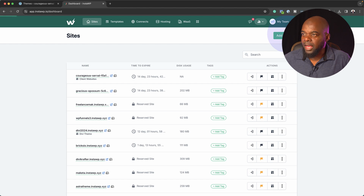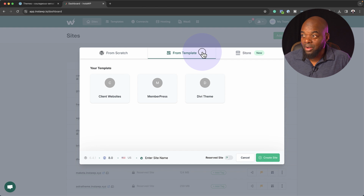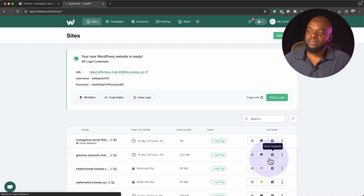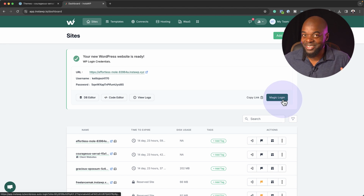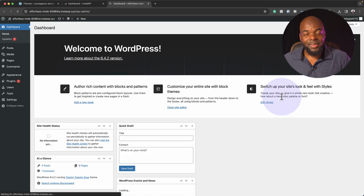So now we're going to say add new, and we also have our option to build from templates, remember? So I'm just going to say create site. Look at how quick that was. That was less than 2 seconds. That's crazy, guys. This tool is really, really amazing. Okay, magic login. And that's how quickly you can set up a website.